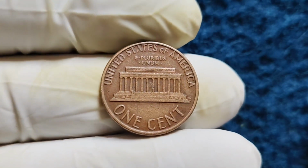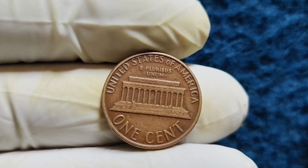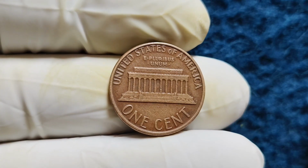Other rare 1979 D pennies have off-center strikes, die cracks, or even missing elements like part of the mint mark or details in Lincoln's coat. We're talking factory flaws, but in the world of coin collecting, those so-called flaws are pure gold.